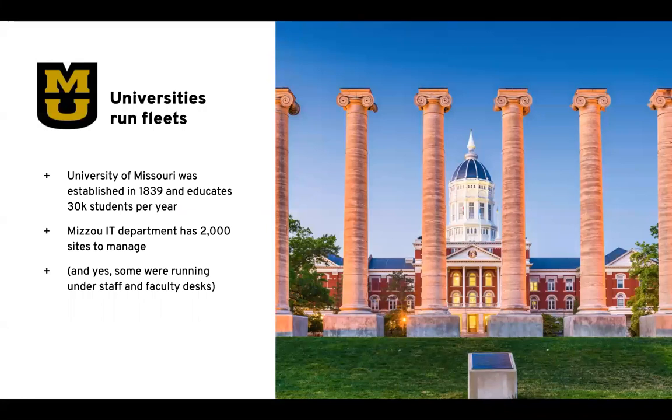So, for example, universities are one of the classic examples of an organization that would have sometimes thousands of websites. We are doing a case study with the University of Missouri, for example, 30,000 students per year, and the IT department there manages 2,000 websites. How does that come about? That's because in a university setting, usually every school, every department, sometimes even individual classes or projects or student groups, each one of them might have their own website to run, and they have a really interesting set of requirements.